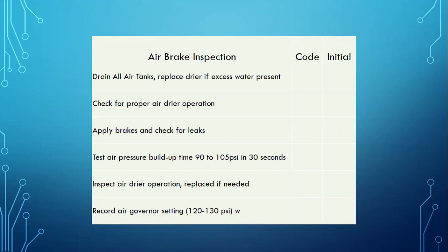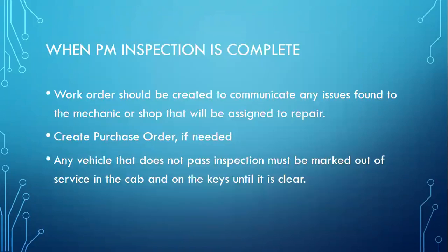Record air governor setting. We do that, just documentation, once again, that you're documenting a repair. Existing, you maintain that you have inspected this component.